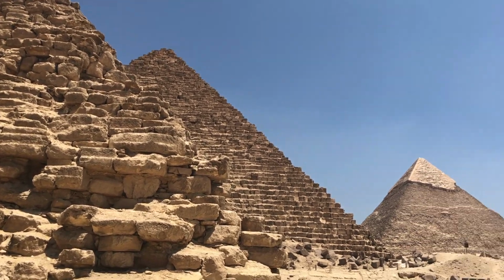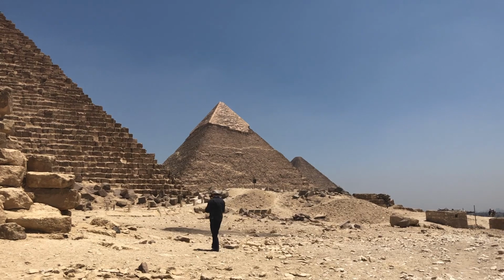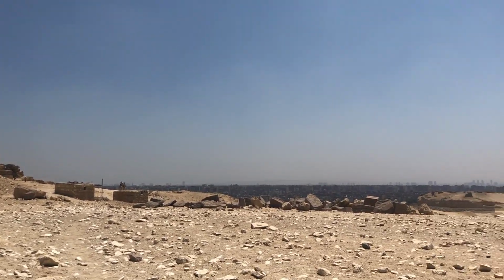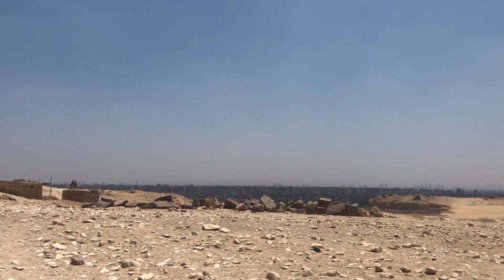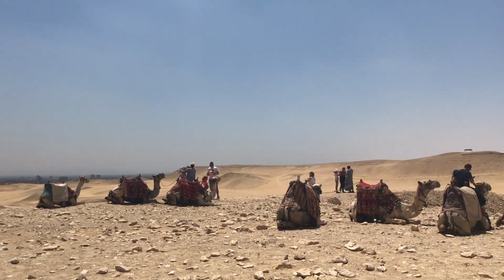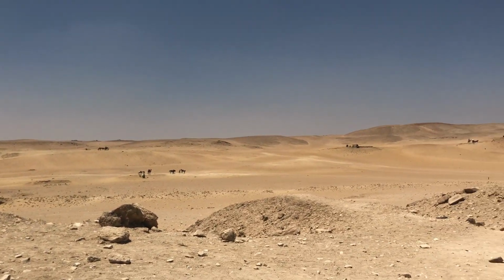Menkaure, and then there's Khafre, and the Khufu Pyramid tucked behind it. There's the city of Cairo. It's literally right there. It's amazing how close to the city these pyramids are. There's some camels. Some people getting camel rides in the desert.